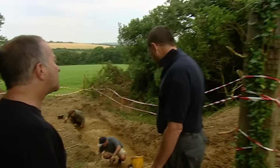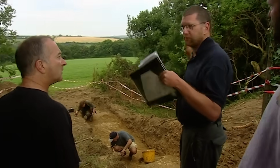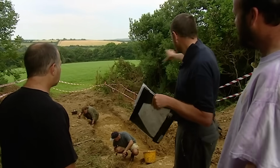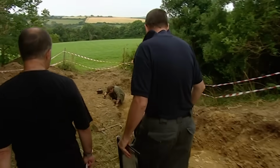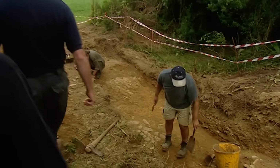Would there have been gates? Oh, there have been quite large gates here, probably wooden structures. There may have been stone because there's a rock-cut ditch here, but that's what we were hoping to find out. What have we got in the trench? Charlie, can you explain to Tony what we've got?